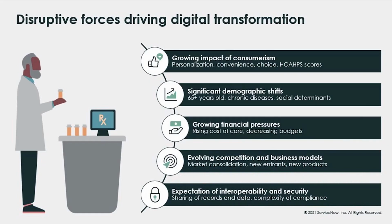So with that, I'm happy to be here. I just want to talk a little bit about some of the forces that are driving digital transformation. I'm a healthcare native. I was with Kaiser Permanente for 11 years before joining Servicenow about 6 months ago. Prior to that, with Texas Health Resources and Baylor Scott & White in Texas. And I've seen the trends in healthcare, right? Everything from the growing impact of consumerism, getting personalization to a point where it's at our fingertips. Our patients expect it.